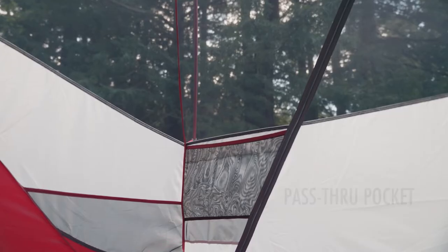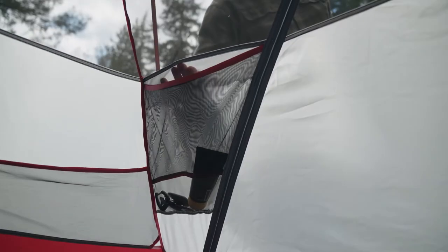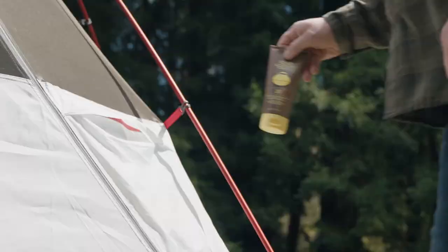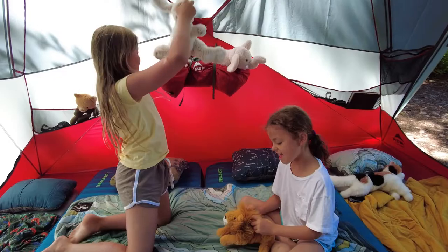An innovative bug-proof pass-thru pocket by each door is accessible from both inside and outside the tent, so you can quickly grab anything you need when you're outside, like car keys, sunscreen, or a headlamp. And the tent's storage bag converts into a hanging pocket by hooking to a connection point inside the tent for even more storage.